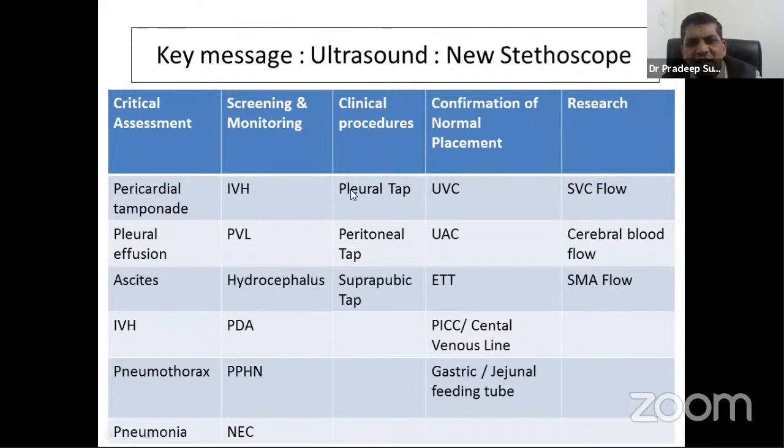Ultrasound for procedures like pleural tap, peritoneal tap, ascitic tap, and suprapubic tap. For confirmation of the line position, UAC, UVC, ETT, PICC lines. And for research purposes, such as various blood flows, SMA, and SVC.